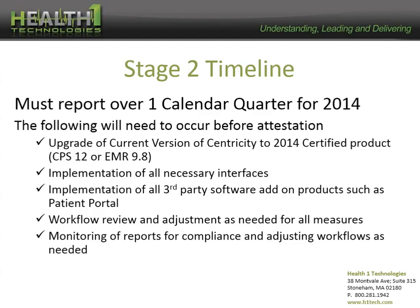So for instance, let's say that maybe GE releases CPS 12 or 9/8 in December, January timeframe. Let's assume that we can upgrade in Q1, maybe Q2 of next year. That will mean then that we need to make sure that all the other components are in place so that we can begin our attestation either in Q3 or obviously no later than Q4. So there's going to be some critical aspects to planning for stage 2. Because if something gets pushed, if the upgrade doesn't happen until Q2 or Q3, then you're going to be really pushed to make the attestation for next year.